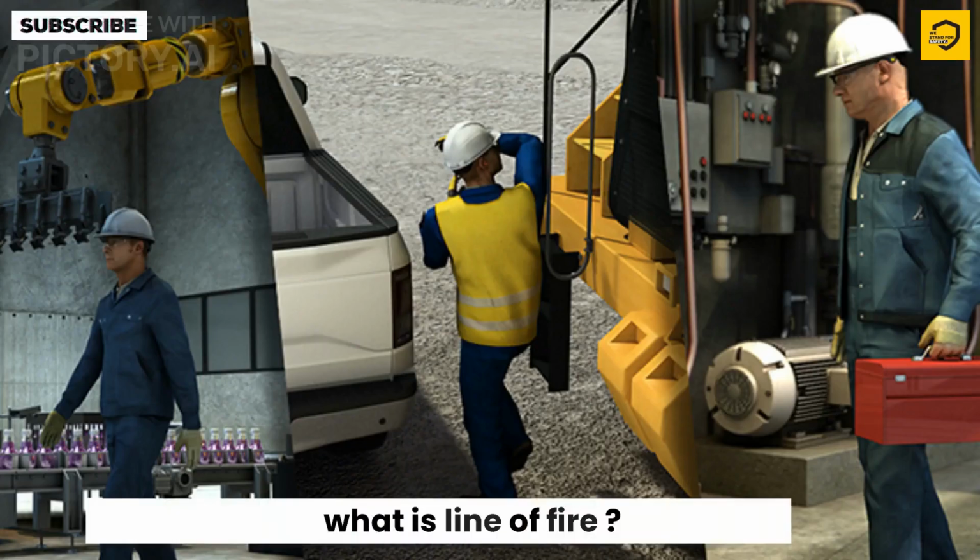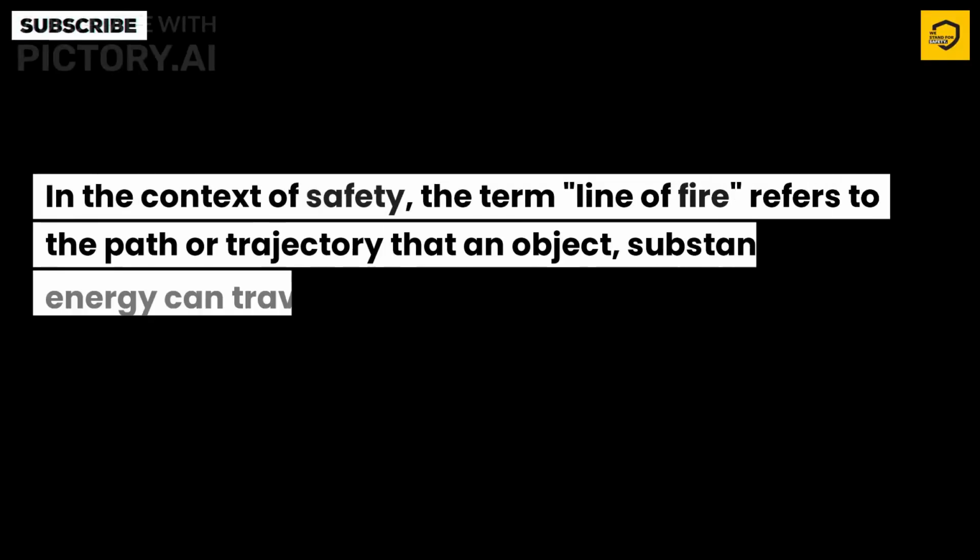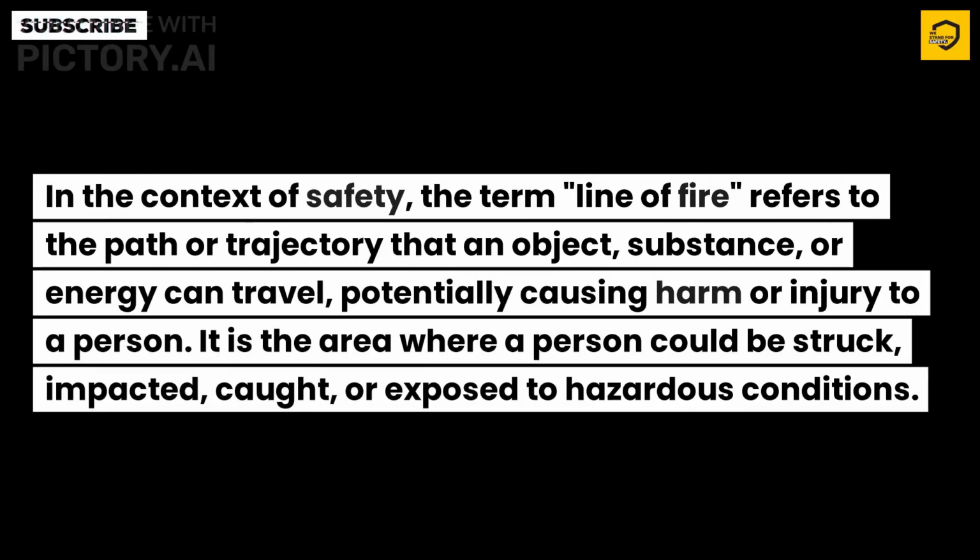What is line of fire? In the context of safety, the term line of fire refers to the path or trajectory that an object, substance, or energy can travel, potentially causing harm or injury to a person. It is the area where a person could be struck, impacted, caught, or exposed to hazardous conditions.